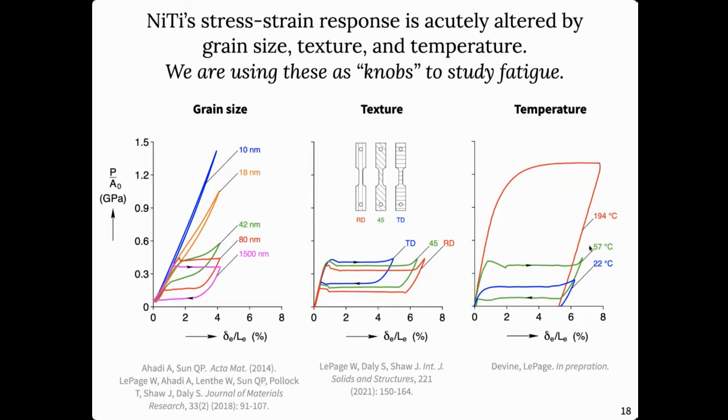So we can change the temperature by, say, 35 degrees Celsius, and we go from this stress strain curve in blue, where we bottom out and we get a lot of plasticity, to a stress strain curve that has superelasticity, shown in the green one here. So it's really remarkable what we can change with temperature. And the emphasis of the studies today that I'll share will be on the temperature as well, but I'll flash back to some of the prior work on grain size and texture.